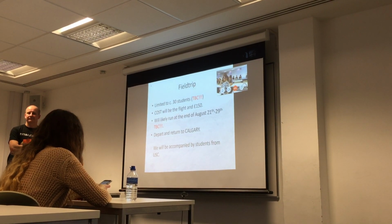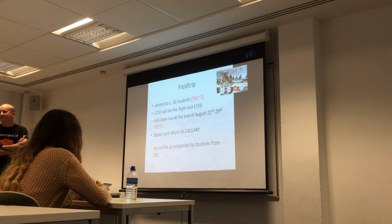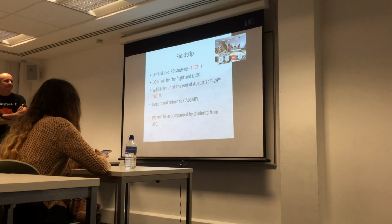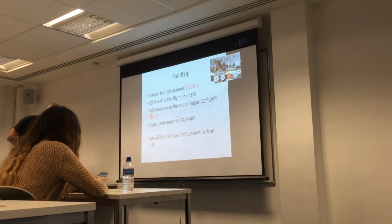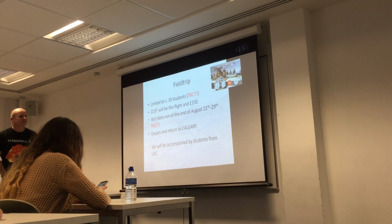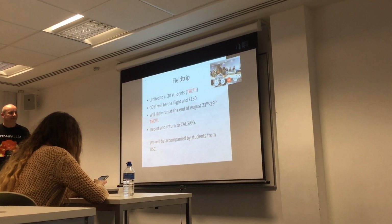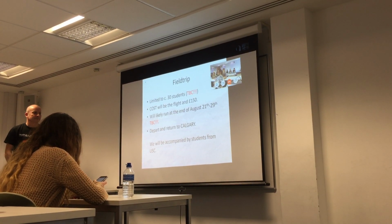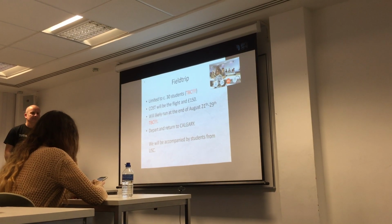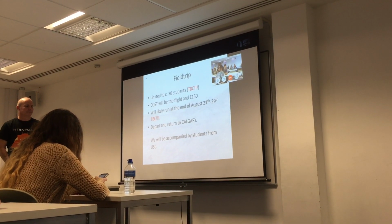There are potentially some other options we've never had to use, for example, there's a local hotel which is like half an hour away. We could potentially put people in there at a push. The cost of this, same as South Africa, so you'll need to pay your own flight out there, and then we expect a £150 contribution, and as Rob has probably told you, there are bursaries potentially available for some of you as well. We are provisionally booked in for the 21st to the 29th of August, again to be confirmed.